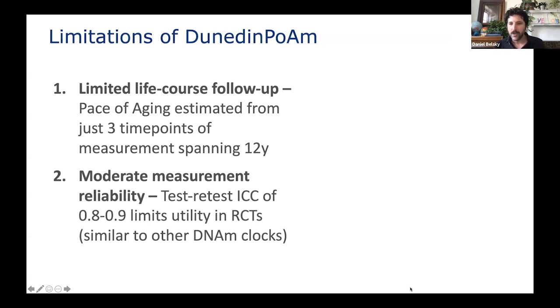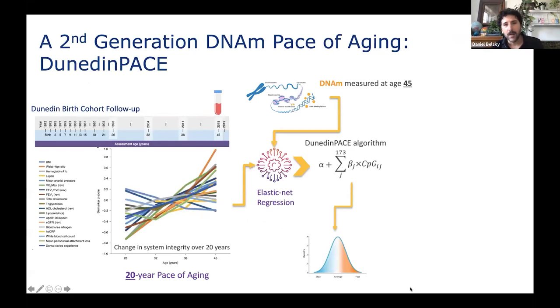But if you want to test whether your drug or your treatment slows aging by comparing a person's baseline value pre-treatment to their post-treatment follow-up, that's not going to cut it. You're going to deal with a lot more error in measurement, and you're going to need a much bigger effect to generate a detectable result. So we undertook efforts toward refinement.